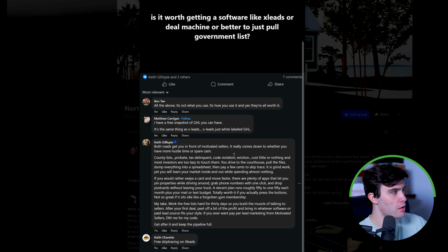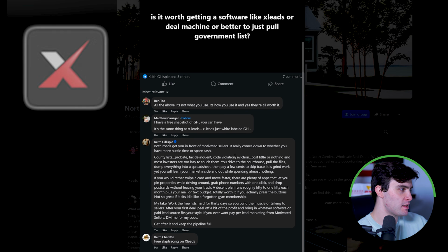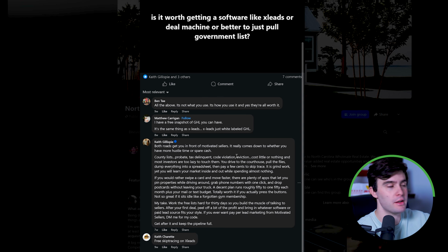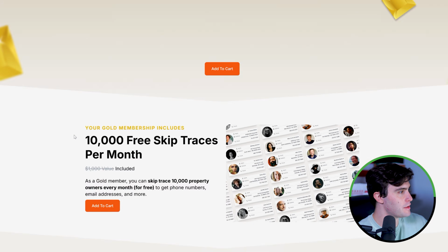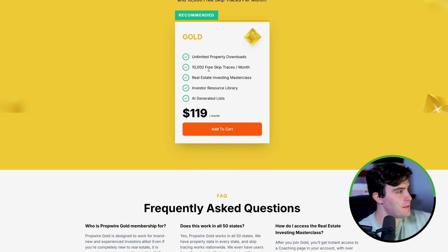I mean, there's a bunch of articles and people posting every single day about which skip tracing, XLeads, this software, all these things. Like XLeads has a million articles about, hey, I'm using it for skip tracing. And they ask, what do you guys think about it? And if you look up PropWire Gold, so obviously no one's going to be paying 15 cents for skip tracing. They will use PropWire Gold. So I actually had to tell people about PropWire Gold. But PropWire Gold is going to be the software for about $119 a month to get 10,000 skip trace records, which actually is not a bad deal.